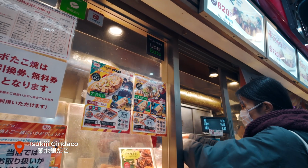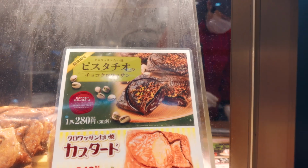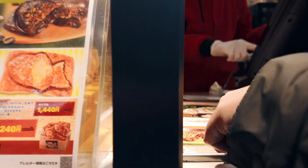Before heading to Jiyugaoka to meet a dear family friend, we made a quick stop for takoyaki and chocolate taiyaki. Perfect street food snacks.